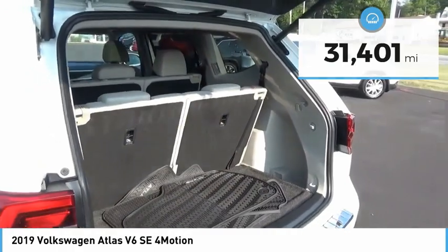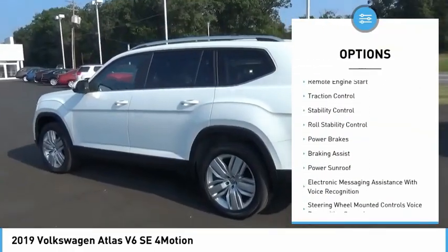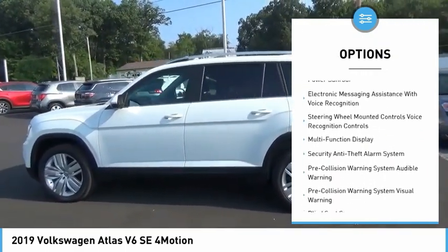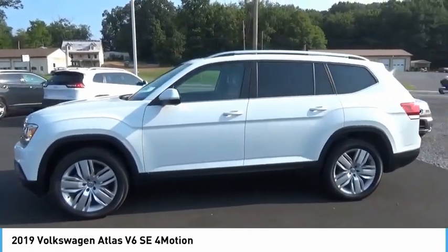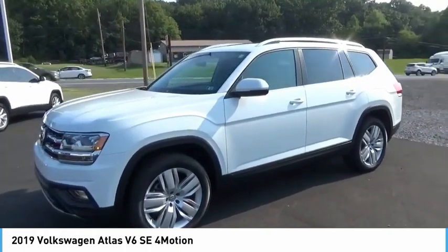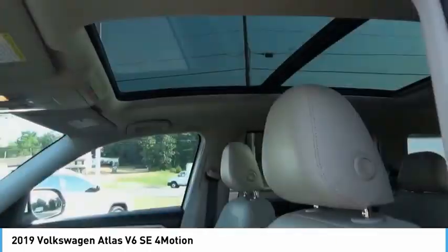Here are some of this vehicle's great options: power windows with safety reverse, hill descent control, alloy wheels, remote engine start, traction control, stability control, roll stability control, power brakes, braking assist, power sunroof. This beauty is sure to make you the talk of the neighborhood. So call or drop in for a test drive today.